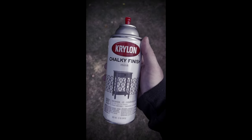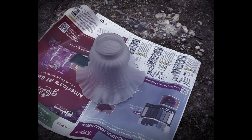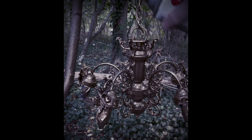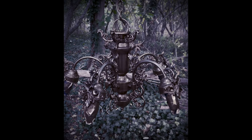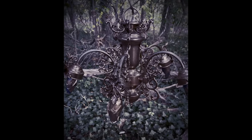When that was all cured, I used this chalky finish gray spray paint and gave everything a light spray to create a dust effect. This is another step where it can very easily get away from you, so if that happens, same thing as before, just go back in and essentially erase it with your other colors. As you may be able to tell by the fact that I am still spray painting this, I am speaking from experience. It got away from me.